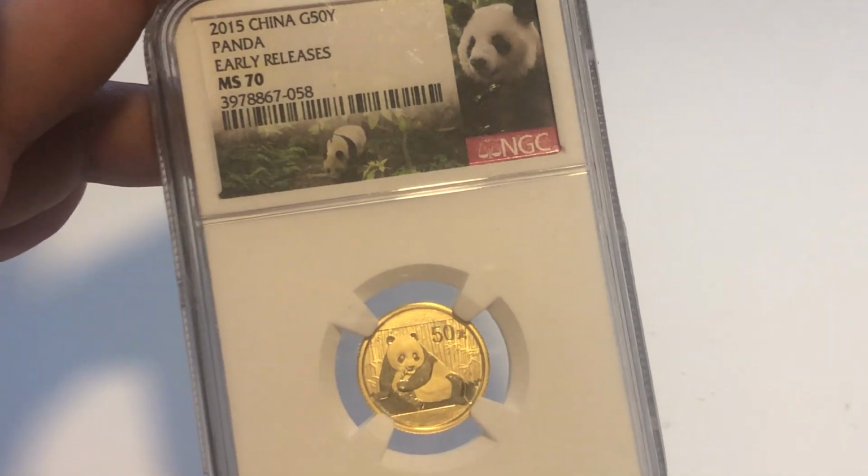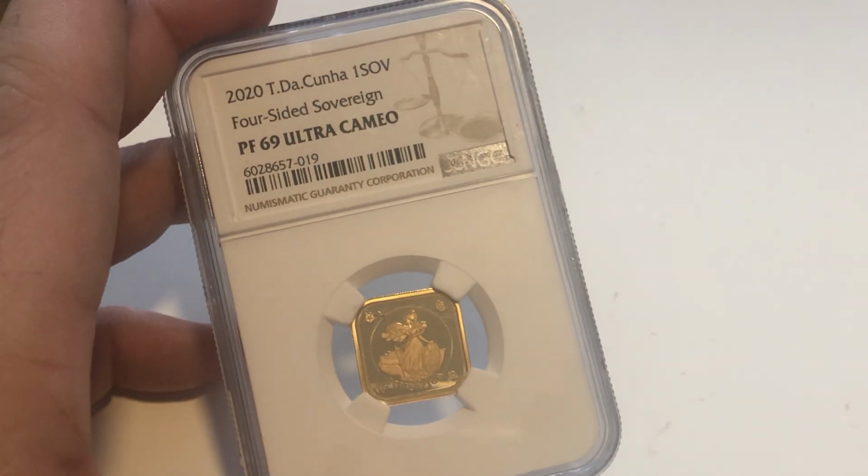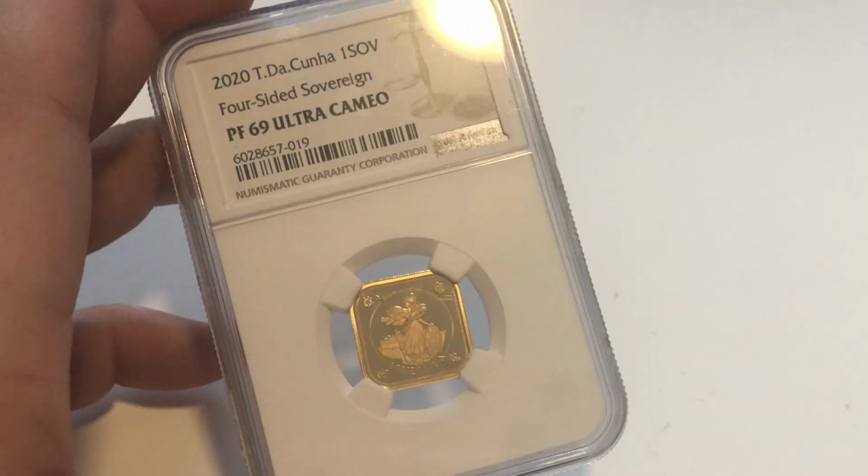2015 MS-70 Panda. This one shouldn't have been graded, so this is a Tristan da Cunha 1 SOV, 4-sided, so square SOV. Bit gimmicky, is what it is.